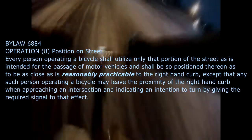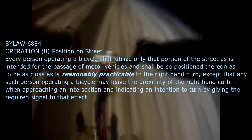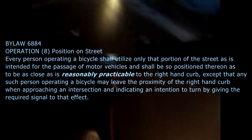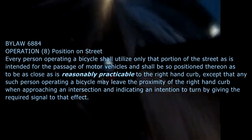So a thing that you might want to know about winter cycling or cycling in general is whatever your city bylaws might be about cyclists. So in Saskatoon, we've got bylaw 6884. Every person operating a bicycle shall utilize only that portion of the street as is intended for the passage of motor vehicles, and shall be so positioned thereon to be as close as is reasonably practicable to the right-hand curb.